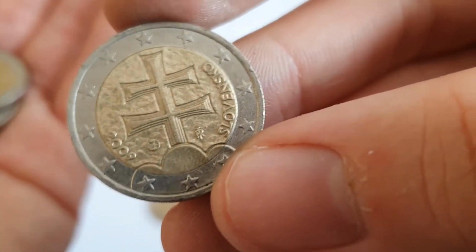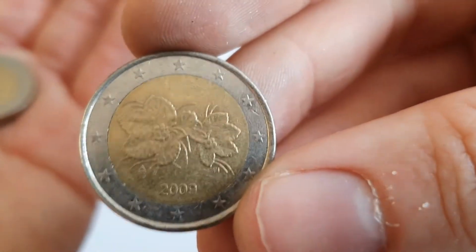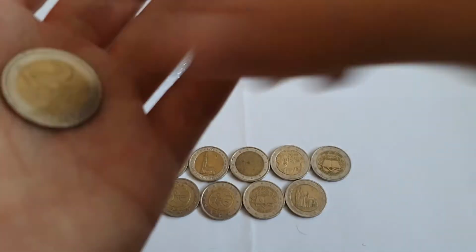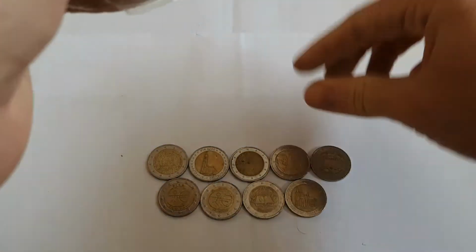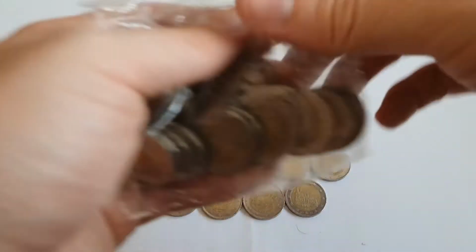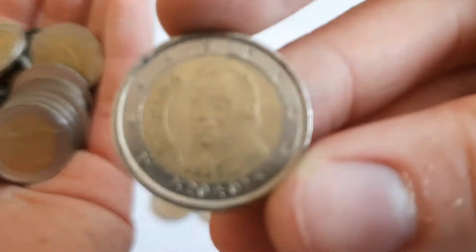You got the regular from Slovakia. Followed by a regular from Finland, which gave us a nice commemorative coin earlier. And the last in bag number four is Germany. This is our last bag today. And of course, a success more than I thought we would have, this nice one from Finland. So we'll see if this last bag has any nice surprises for us. So we're going to start with Spain.